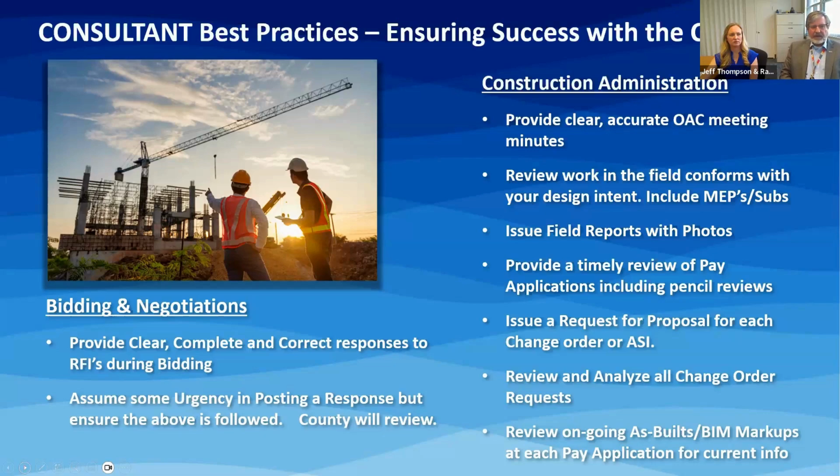So we have, I think during construction administration, it's important to note that the county is deeply involved. We have engineering technicians that visit the site and engage the project manager at the very least. We seek consultants that provide clear, accurate OAC meetings, owner, architect, contractor meeting notes, review the work in the field and make sure that it conforms with their design intent. And we include MEPs and any other sub-consultants you have that are specialty subs. When we're going through negotiations with you, we'll bring that forward. We'll say we want to have that involvement.